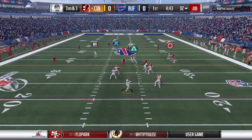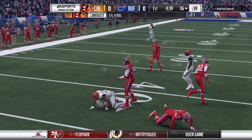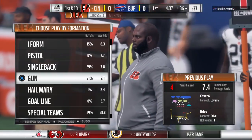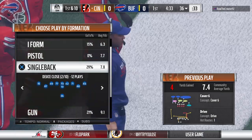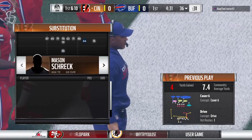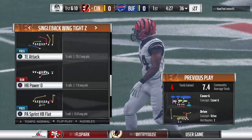From the gun, here's Brissett. Going to Rawls on the dump-off. It's a gain of 4, and it gets him the first. So when you saw him dump it off to the back, did you think he was going to pick up the first down there? Well, I knew one thing. It wasn't his primary target. At least it didn't look like it. Turned out to be the play they needed, though.